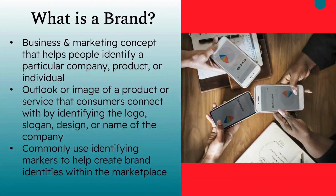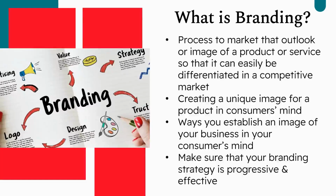So go to the basics. What exactly is a brand? Brand is a marketing concept that helps people identify with a particular company, product, or an individual. It's an outlook, it's an image, it's an identity, a slogan, a design. It's all the pieces that come together with your marketing campaigns to create this feel, this style, this mission, reputation of who you are and what you bring to the community.